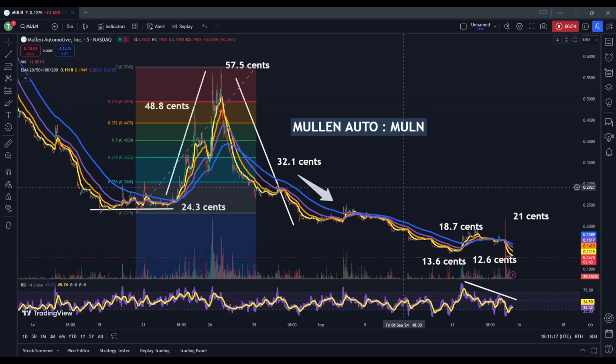In this video, what we're going to be doing is pointing out some very specific support and resistance zones, some very specific price levels, which can hopefully be used for traders to develop profitable trading strategies for this stock going forward. So as we've said in prior videos, the stock itself did manage to post some near-term highs coming in at 57.5 cents. This did occur after the share price ultimately found some support right near 24.3 cents.